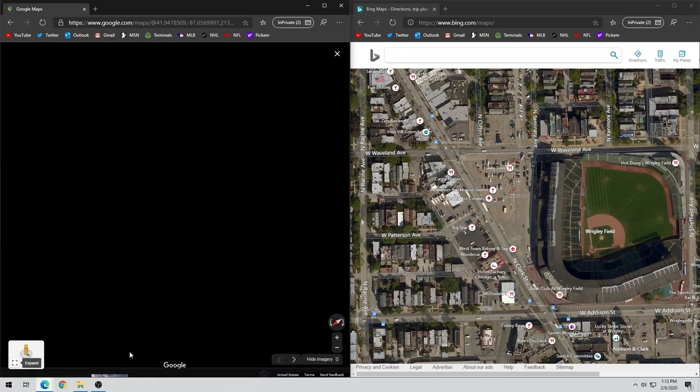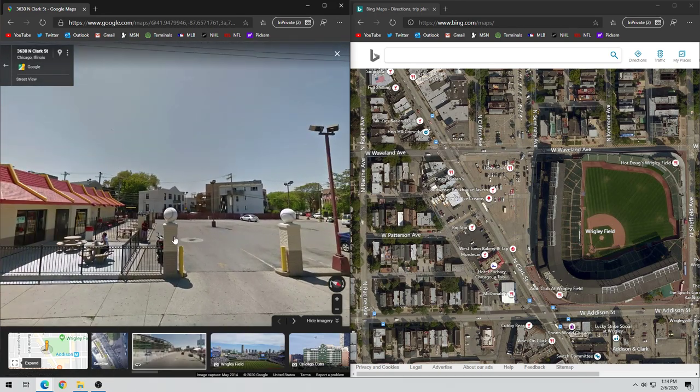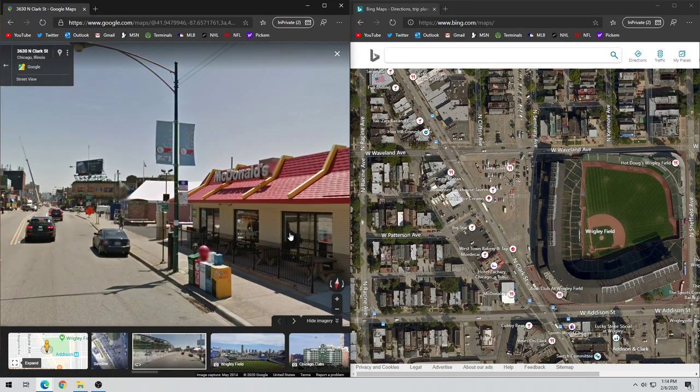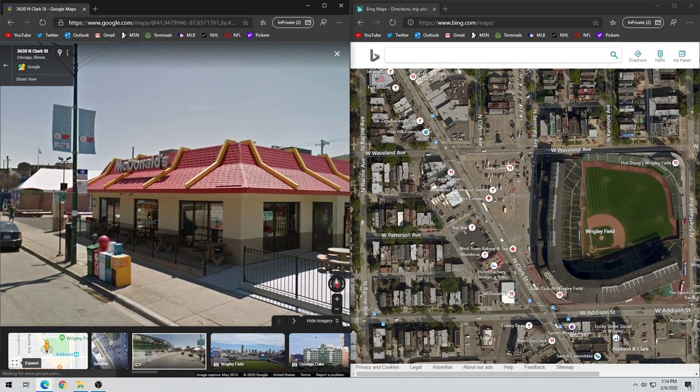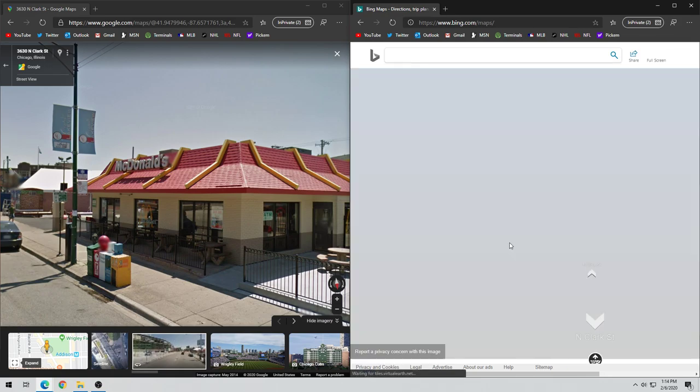What does that look like? Oh, this is what it used to look like. That's kind of cool. But now it doesn't look like it anymore. All right, let's see what Street View on Bing Maps looks like. We haven't done that yet.